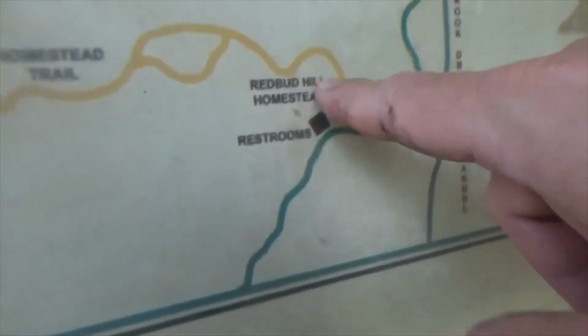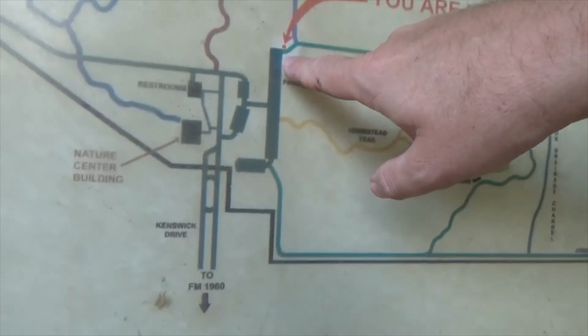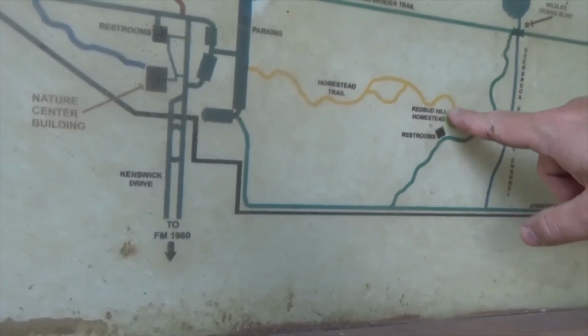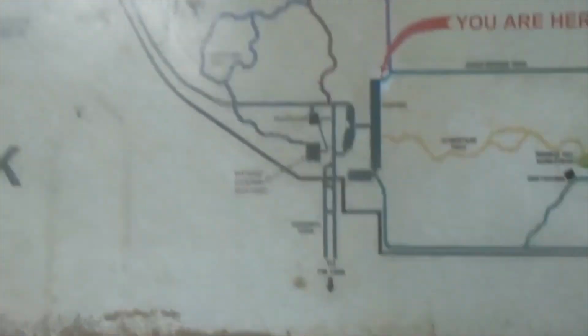Probably not going to the restrooms. We're going to try to get to the Homestead Hill Homesteads. So we're going to backtrack down the parking lot, find this trail, and go to the Homesteads, which is the little ghost town that's here. But as you can see, there's a lot to do in this park.